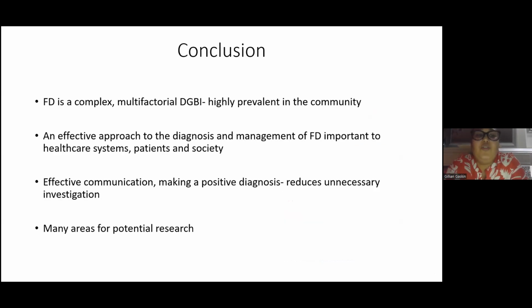So in conclusion, functional dyspepsia is a complex, multifactorial disorder of gut-brain interaction. It's highly prevalent in the community. We need an effective approach to the diagnosis and the management, so as to improve healthcare systems, improve patients' quality of life, and just general societal improvements.